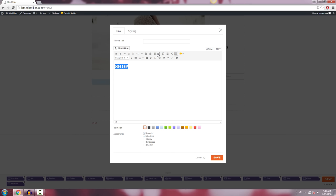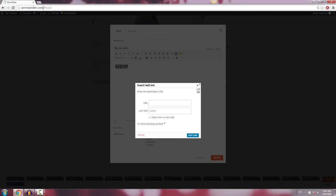And then we're going to insert a link. We're going to link it to our shop page. So for example, we're going to copy our URL, and normally our shop page will be something like that, our website /shop. Then we're going to add a link. You can also set it to open the link in a new tab if you want to, but I'm just going to leave that and add link.